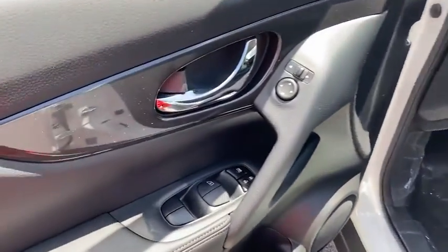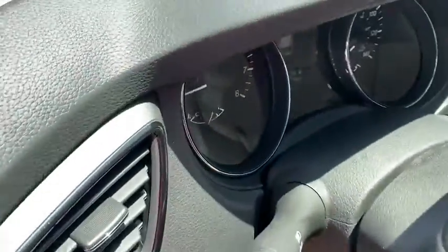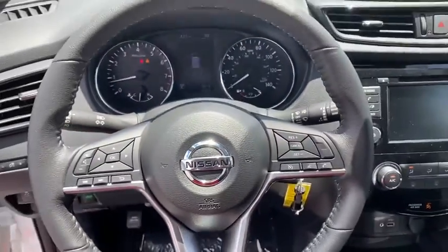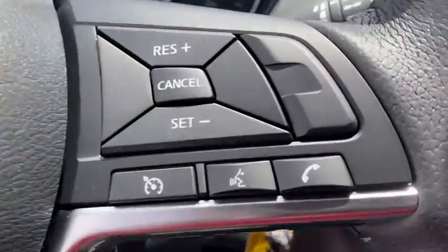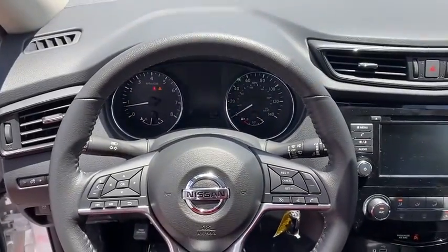Traction control, dual airbags, leather-wrapped steering wheel, power steering, four-wheel disc brakes, center armrest, electronic stability control, CD player, power windows, heated front driver and passenger seats, rear window defroster, trip computer, security system, panic alarm, overhead console, tachometer, brake assist, remote keyless entry, tilt steering wheel.